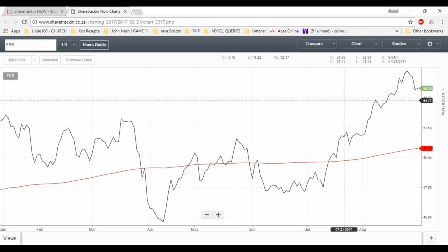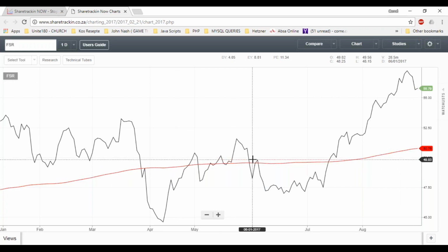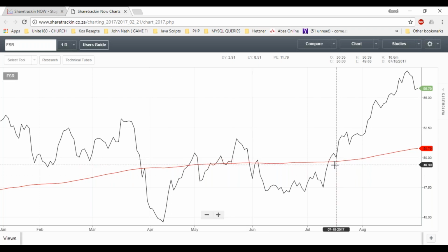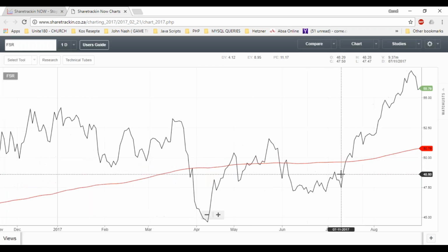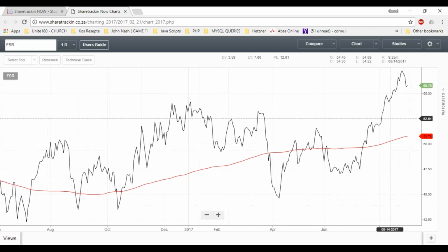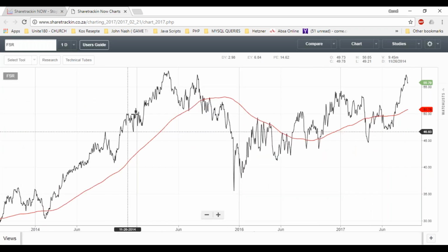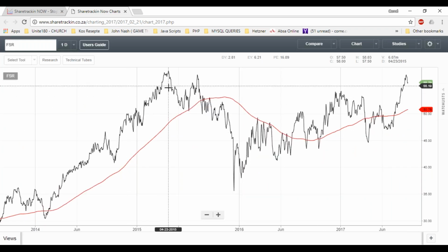If you're using a stop loss, you actually want to add it visually on your chart. The chart I have open this afternoon is FirstRand, and I've got another two shares that I want to touch on. Just in July we saw that FirstRand broke through the 200-day again, and it's now on the upward. It rallied all the way up to this previous high, which was at about 57.26, and you'll see the previous high is sitting at about 58 Rand flat.